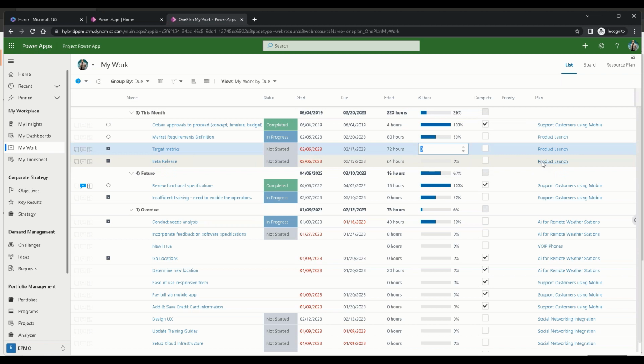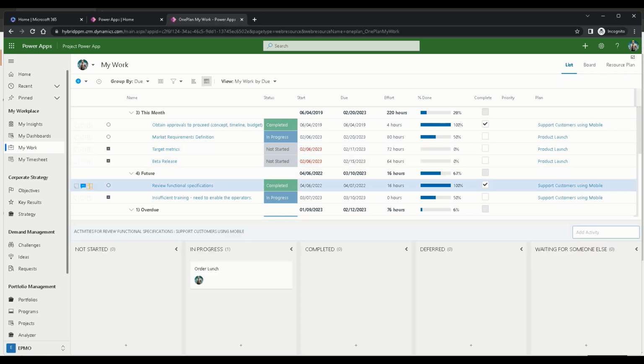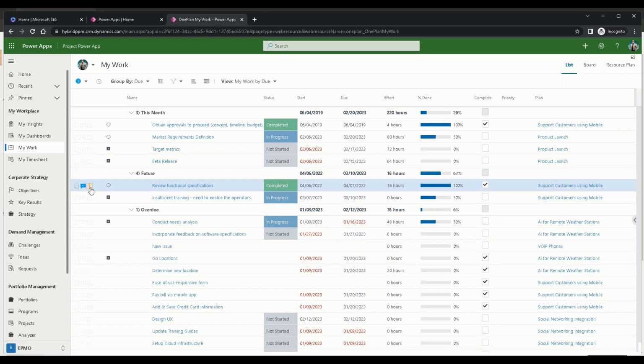You do have a link to the actual plan or project that this is part of. And here there are collaboration features. You can leave notes, comments. We actually have a concept of activities, which means that there may be additional items that are part of the task. So a team member can go through and define those, and a project manager can also see them. There is an approval process, and you can see some here have been rejected, some are pending, and if I wanted to mark something complete, I can simply mark it complete to get it to 100%, and that will go to the owner of the task.